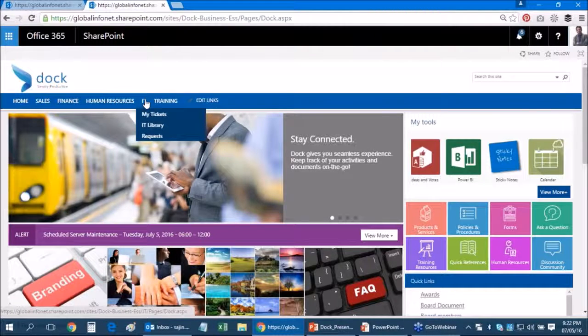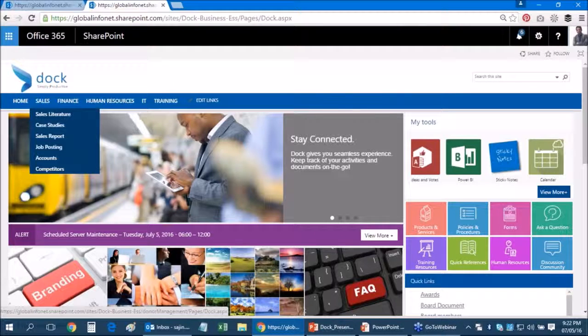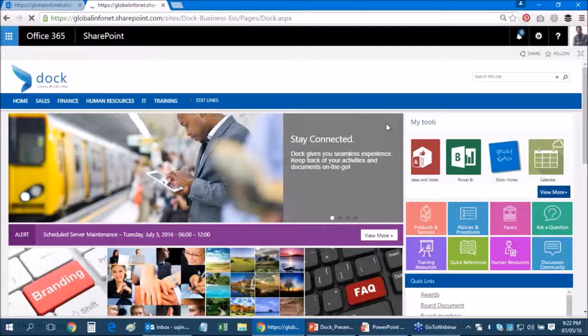For IT, I have my tickets, IT library and requests. And for training, I have job aids, training manuals, training workbooks, and training calendar. So probably I'm just going to take you through sales and training because it's like an ocean. I would like to do a one-on-one demo. Probably I'll just brush through the main or critical portals where we have more functionalities. So let's go to the sales module.